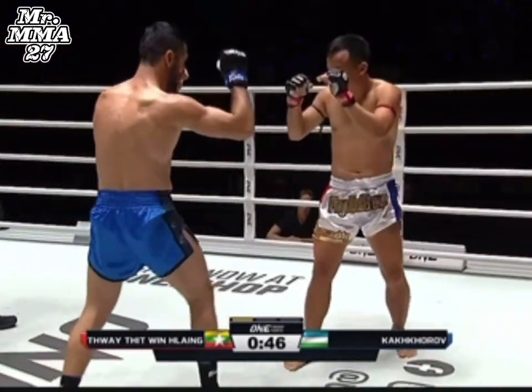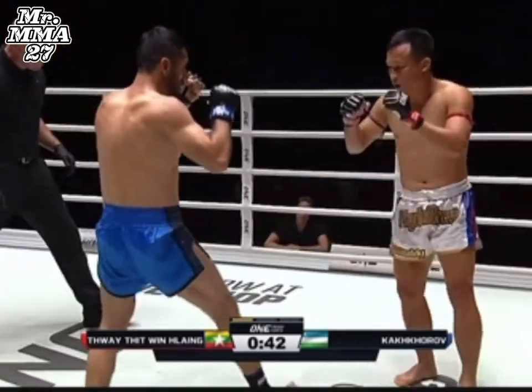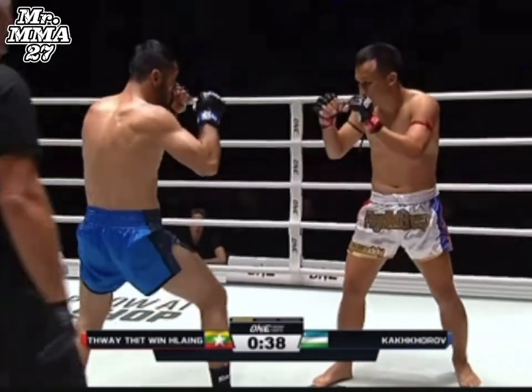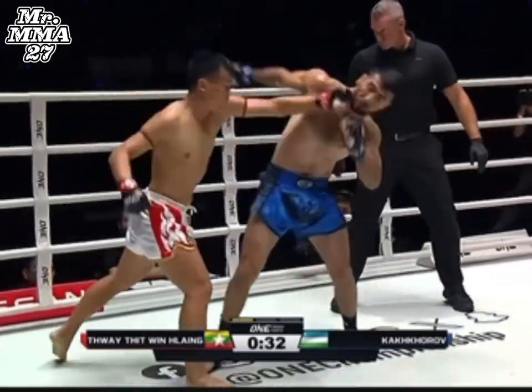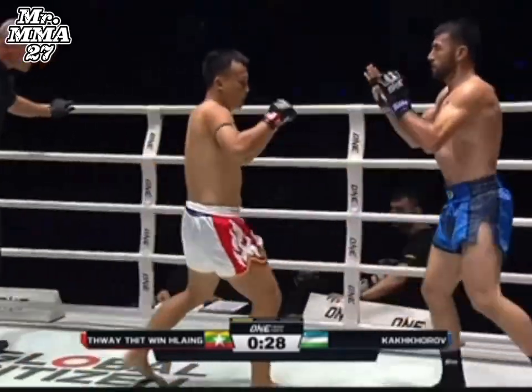Inside leg kick again. The best weapon so far for Kakhkhorov as he goes outside. He's quick with that evasive maneuver as well. Not really trying to check, but trying to step out of the way. Doesn't even want to play that leg game with Tway Tit. That's right. You can pull your legs away every now and then. It's nice to mix in a block.